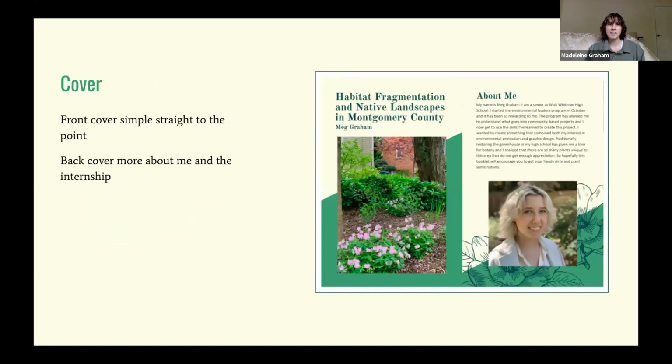And if you're wondering what the cover looks like, it looks like this, put together on the book. The front of it is very simple. So if it's sitting on the shelf, you know exactly what you're looking at. I didn't want it to be very complex because I thought that would confuse the meaning. And then I also have a little bit about me and my picture on the back.